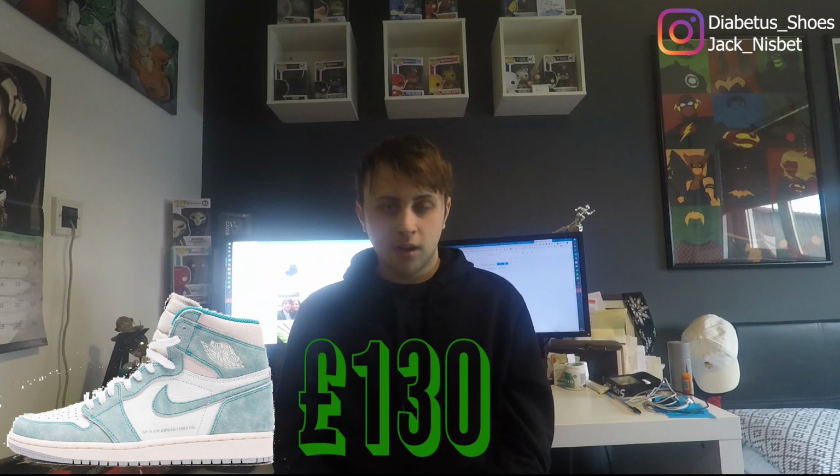The green they used on it is insane, it just fits so well. The amount of fits I've seen on Instagram after they came out just made me even more jealous. These came out on the 15th of February for £130. As I said, I haven't copped them, but you can still cop them on StockX. I might either get these or the women's Chill Blue hopefully next month or the month after that. Wait and see if they come down a bit. So annoyed I didn't get them.